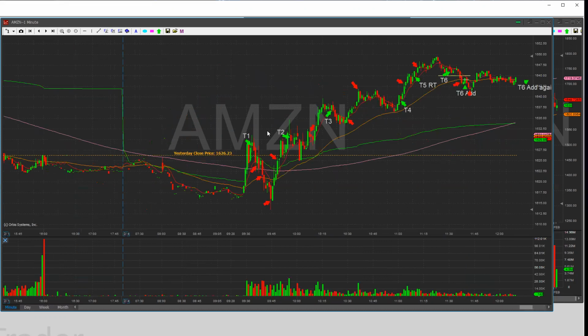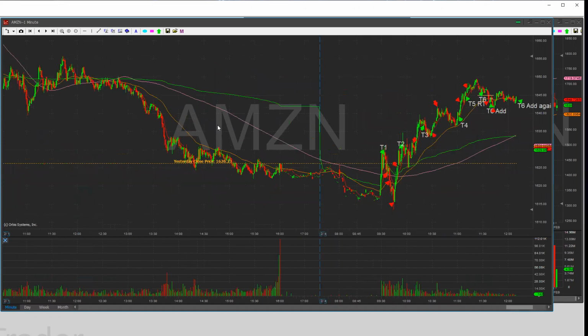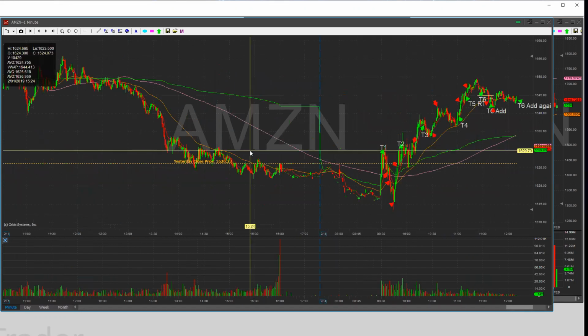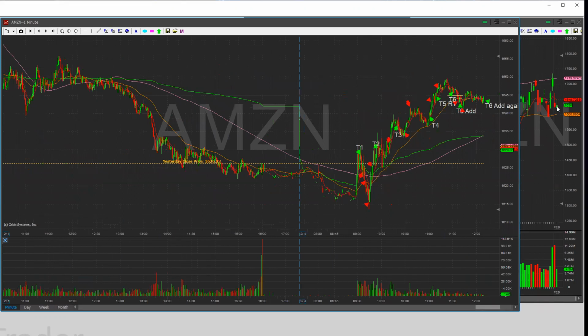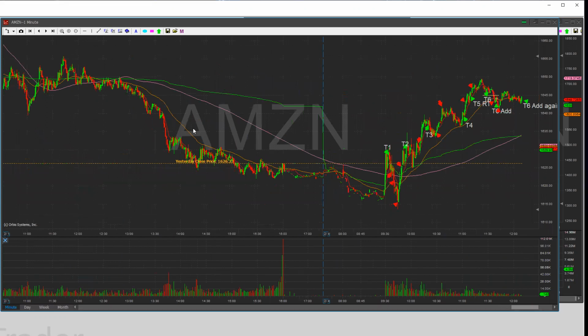Amazon trade one. Last night for my watch list, I called Amazon to pop back up into the 1630s area. Actually, I planned it last night on the intraday chart. I was looking for a pop and drop, basically at the 1630s. This is the area that I called last night on my nightly watch list.